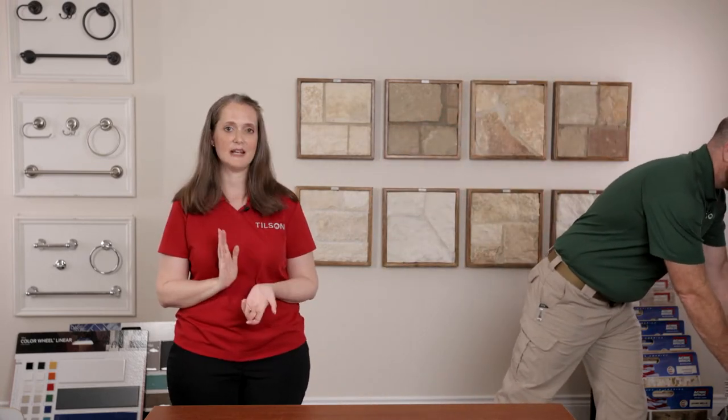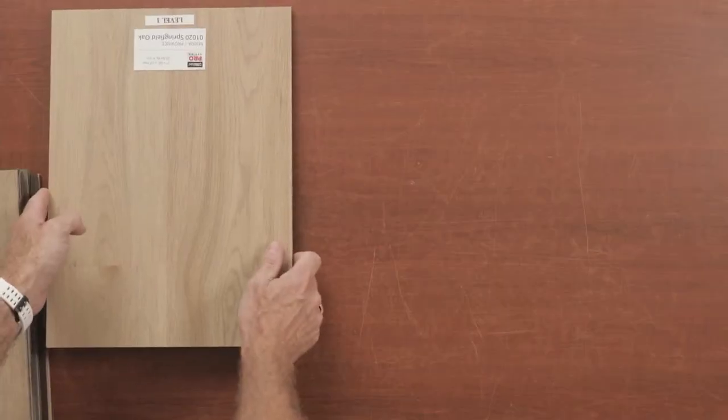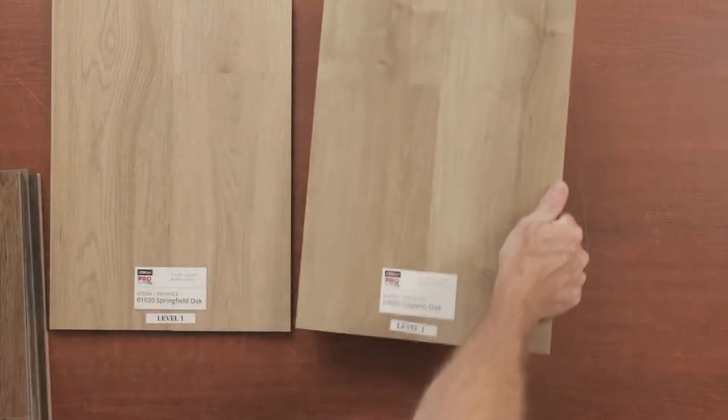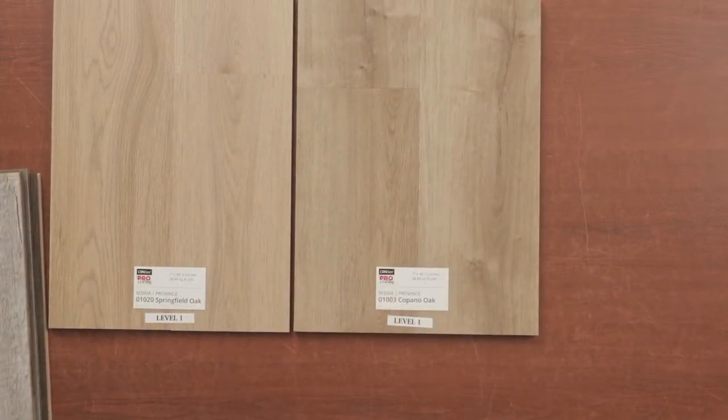We do want to show off the options for our LVP, the luxury vinyl plank, because we did just get a brand new line. This is all brand new options for you that just arrived at our design centers last week. So just wanted to show you, this is the new included vinyl plank. You can do this in any area that would be a hard surface on your plans: all your wet areas, your kitchen, your utility, your foyer, your bathrooms.